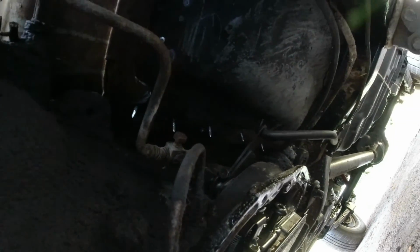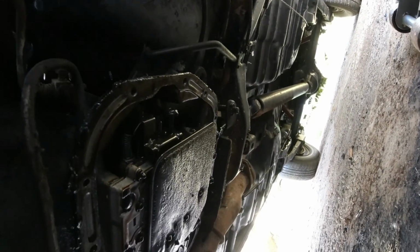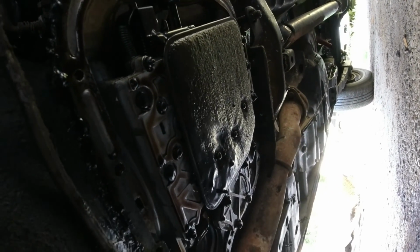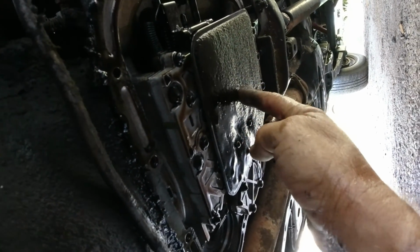Now, if you're wanting to do a real nice job, you can get a little die grinder, or just take them screws out and weld them up, or take a little die grinder and grind off the ends of them. I'm probably just gonna leave it like that because this is my car. I'm not planning on selling it or nothing. Without getting a drip on the camera, you can see that filter's pretty nasty. Oh shit, it's hard as a rock.